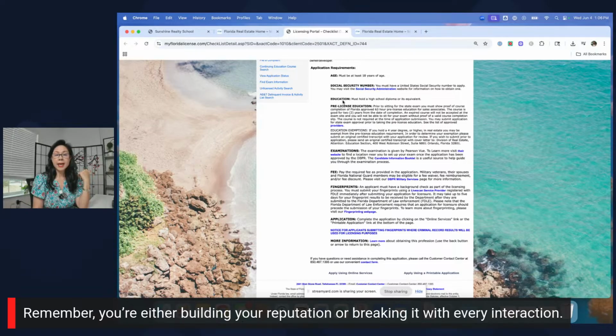The next one is education. You must have a high school diploma or its equivalent. So a GED is going to be fine. You do not need to submit the high school diploma or its equivalent. You do not need to give them any of this information. They are asking you on the application, do you have one, but you don't physically send them anything. So if you're worried like, oh my gosh, I can't get my high school diploma, I don't have a copy of it, neither do I, most of us don't, you're going to be fine, okay?